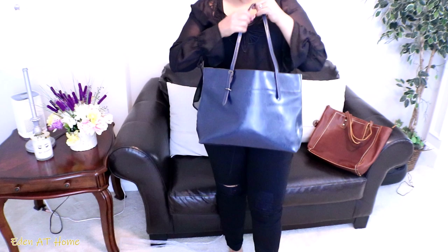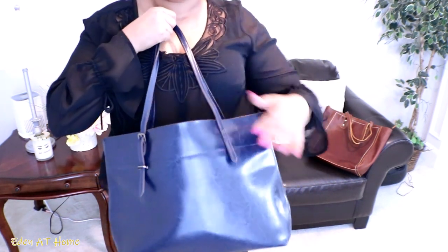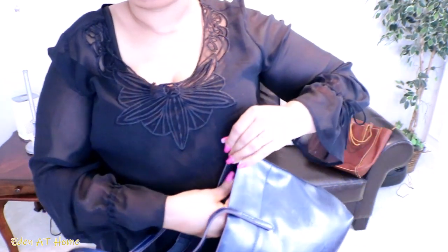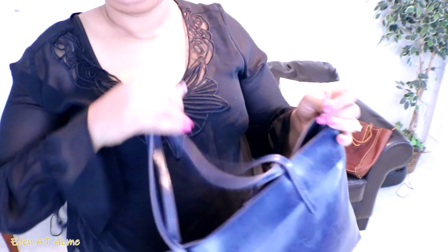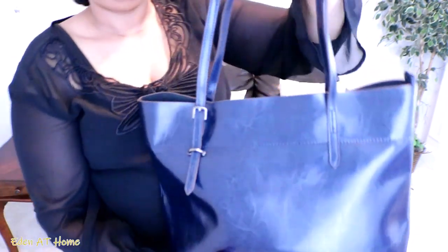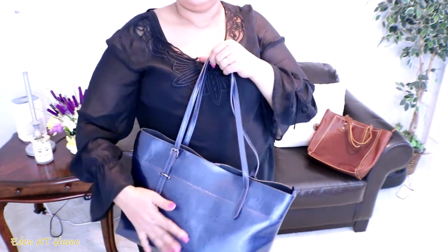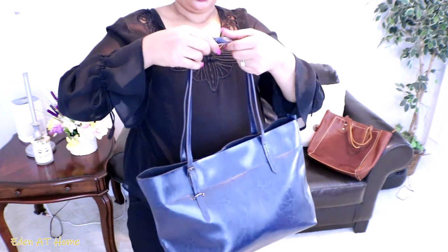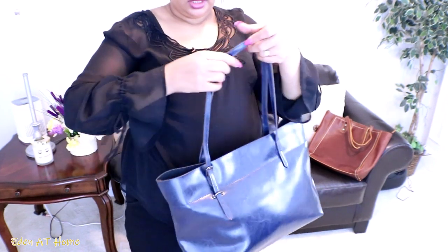You see how big? You see how big it is? You can keep everything you have in there, and then look how smooth the laser is. And the greatest thing about these bags is you can close them. I'm a bit annoyed some of the bags you can't close. But this one is great for work, you know? I would call this one a work bag.